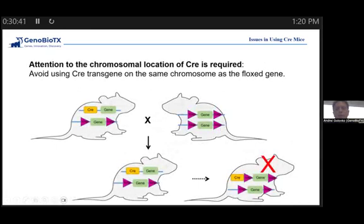Another issue to keep in mind is that you won't be able to produce a homozygous knockout if both Cre and flox genes are on the same chromosome. So you may need to avoid those if you really need homozygous conditional knockouts, or you may need to redesign, or actually create a new Cre strain in this case, or use the flox allele to recreate this strain on the same chromosome.